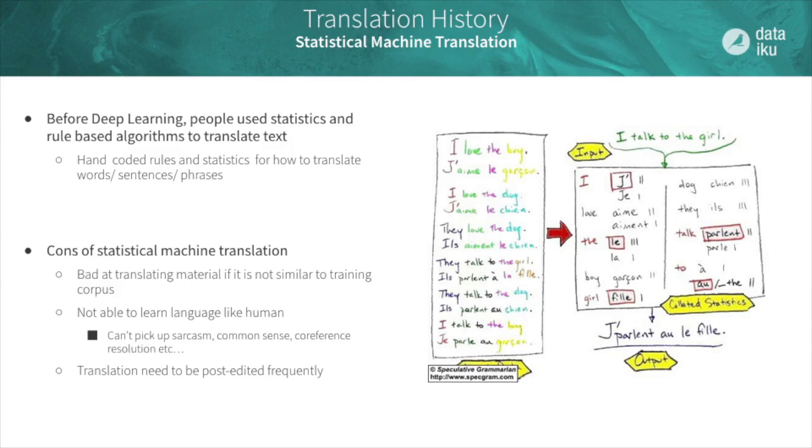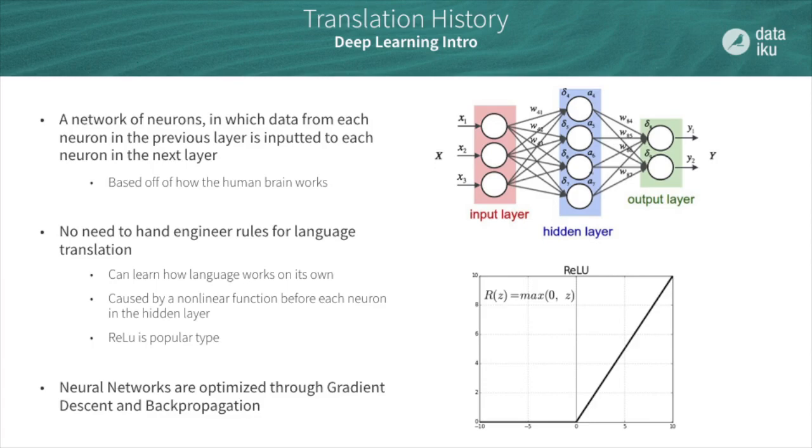And then deep learning comes along. And I just want to give a quick introduction to deep learning if any of you aren't familiar with it. Deep learning is a type of machine learning model based off of how the human brain works. You have a network of neurons, and the data flows from layer to layer. All the neurons in this layer will go to the next layer. And then you can have as many layers as you want, as many neurons in each layer.